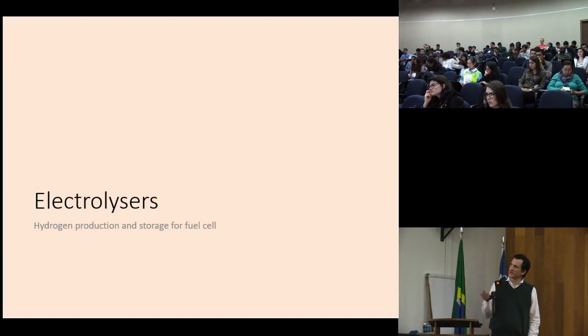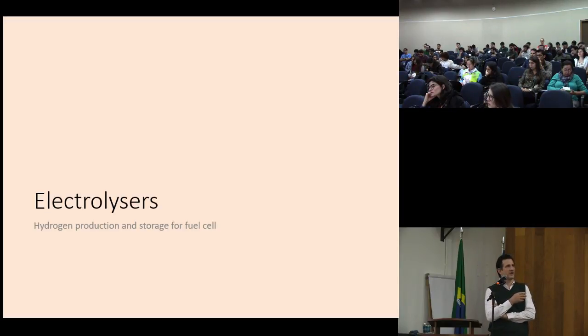So we start with the electrolyzer. It's a very nice product. We can have a very clean gas, but they consume a lot of energy. You need about 5.3 kilowatts or 4 kilowatts to produce 1 kilowatt in the fuel cell.